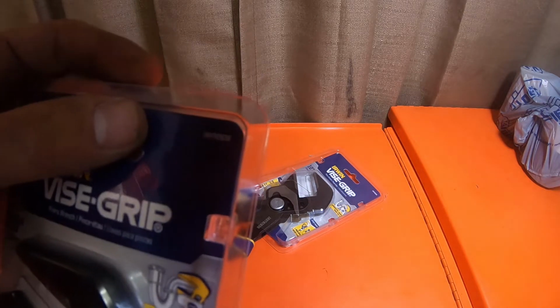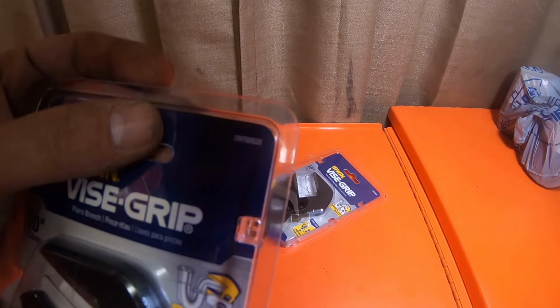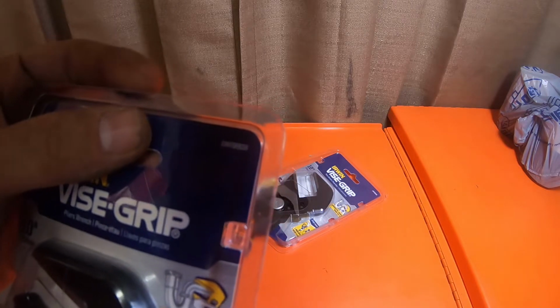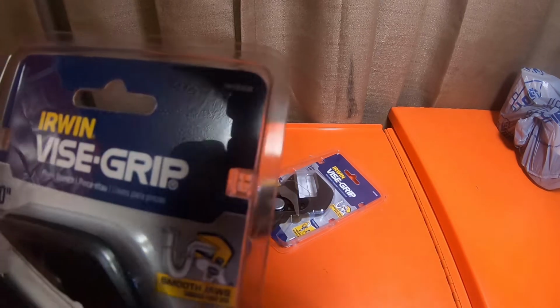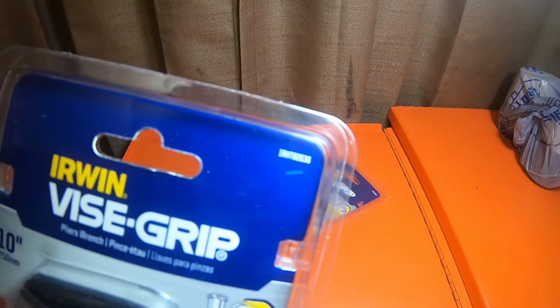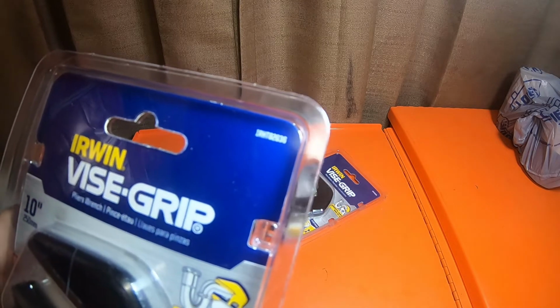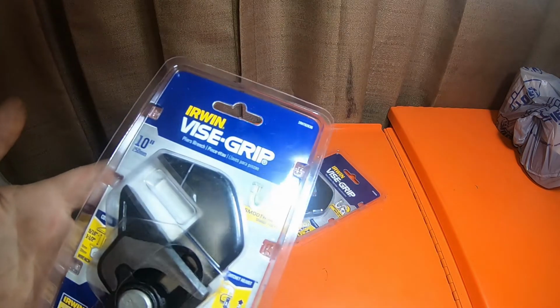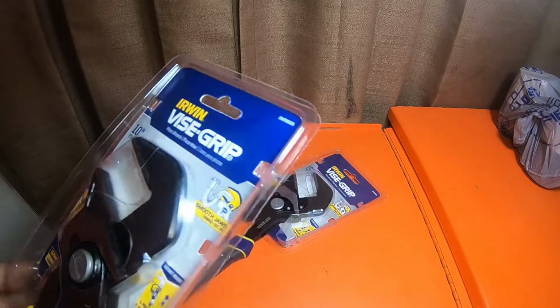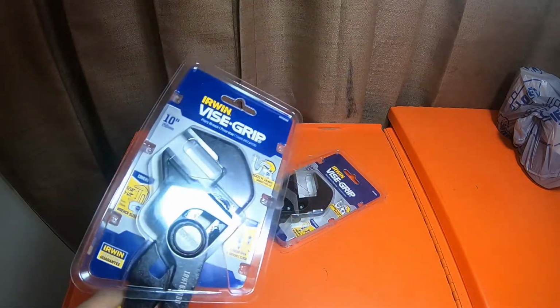These are part number 82636. It's kind of hard to see. It's kind of dark. Let me brighten it up a little. There you go. 82636. I picked these up because they were $28. That's the main reason why I picked these up.